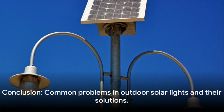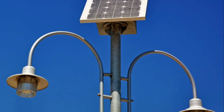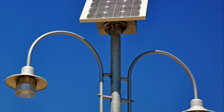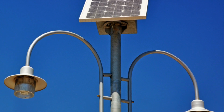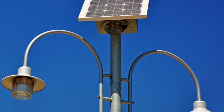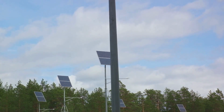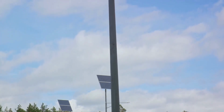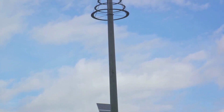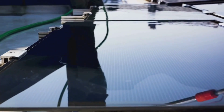In conclusion, there are 4 common problems that outdoor solar lights often present: dimming lights, lights not turning on at all, lights not holding their charge, and lights turning on and off randomly. Luckily, all these problems have simple solutions that you can do yourself. Cleaning the solar panel regularly, ensuring it gets enough sunlight, resetting or replacing the light sensor, and replacing the battery are all ways to troubleshoot these issues.